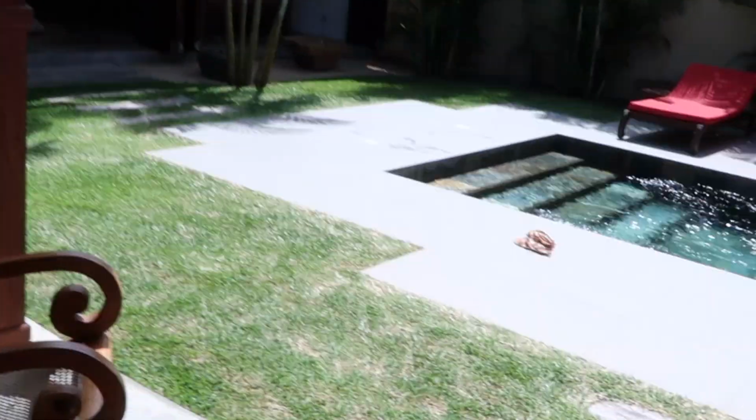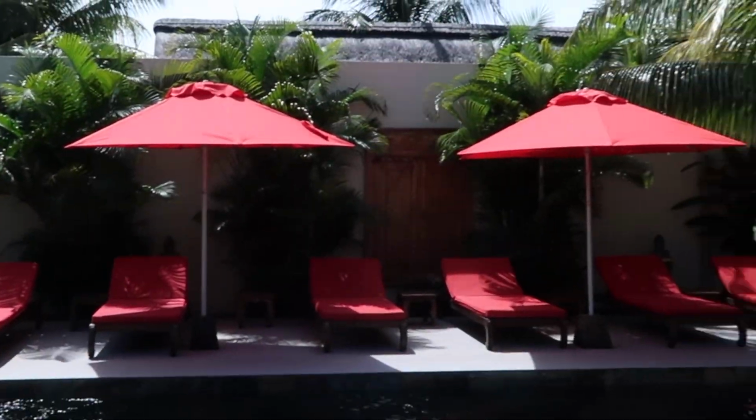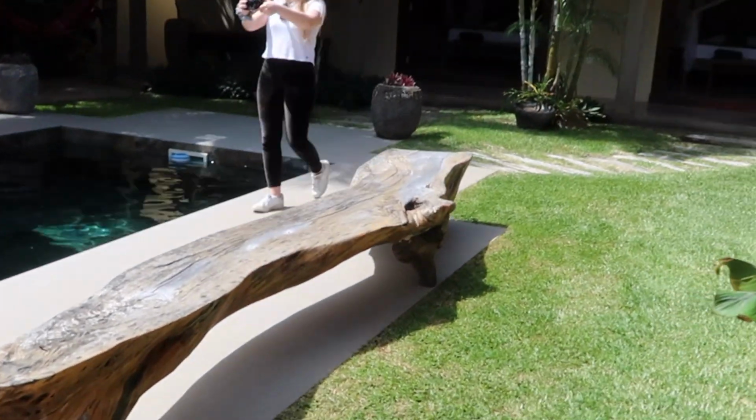Walk out and we have just an overview of the whole pool area and we go into two other huts.